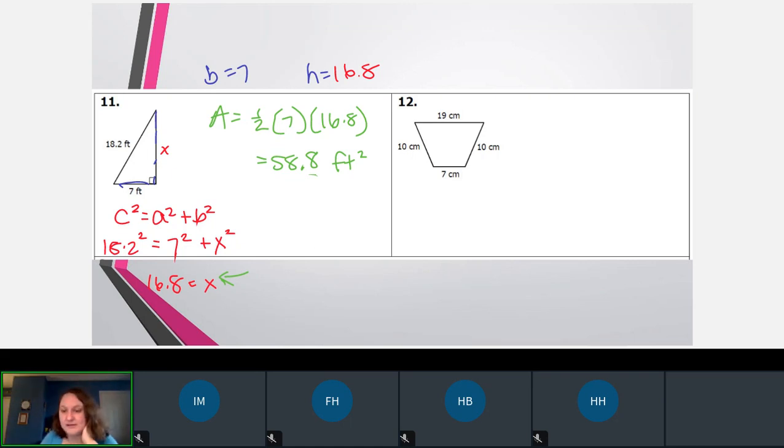Which would be right on a test? It would account for that on the test. It would either be multiple choice, and you'd have to pick the one that was super close to yours, or it would accept the rounded one and the exact one.